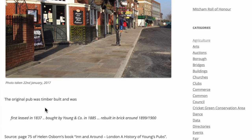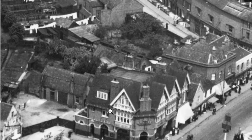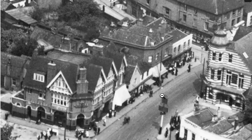Original pub was timber built, rebuilt in brick 1899 to 1900. Quite a nice design. The interior was quite plush in the 1920s. I've seen photographs of the interior at the Wandsworth Library in Battersea near Clapham Junction Station, because the Young's archives are there now. This post, I think, is the pub sign for the Buck's Head.